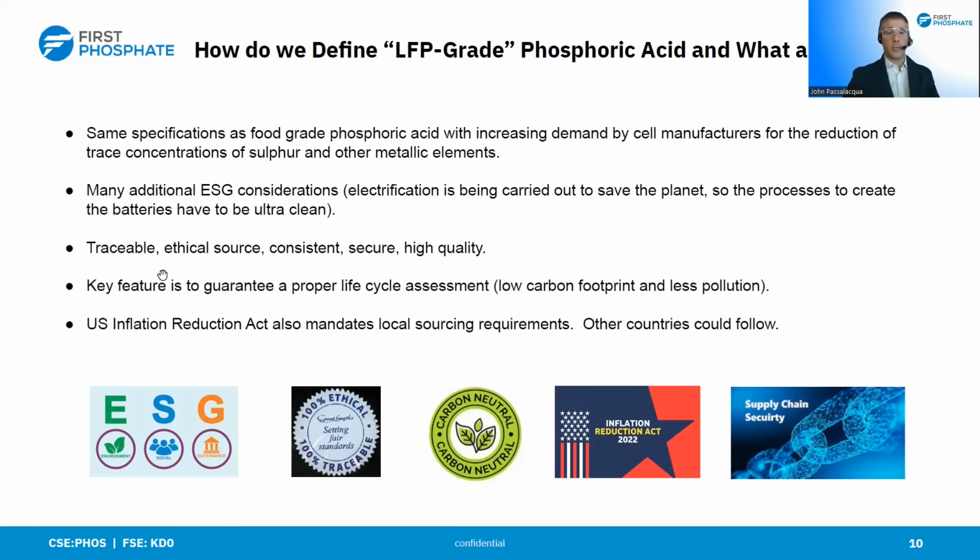And the key feature is really to guarantee a proper life cycle assessment, right? The low carbon footprint and the least pollution possible. Also there are local sourcing requirements that are coming into place as well, such as the U.S. Inflation Reduction Act, and other countries are beginning to follow as well.